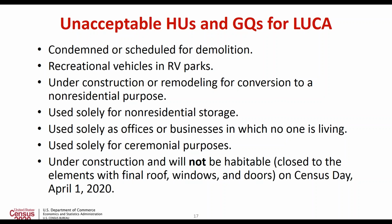Any RV parks where people clear out at the end of the week and they're not living there permanently, we don't want to be sending a census questionnaire there. And essentially anything that will be under construction but not habitable by April 1st, 2020. It's not close to the elements with final roof, window, and doors. We do not want to count that as a housing unit or group quarters.